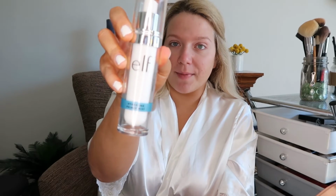Now I'm just gonna go in with my e.l.f. primer. It's the new primer that I just got. I really like it. It's the hydrating mist primer. It's kind of intense when you spray it though, so brace yourself, but it just feels so good. I will usually take a beauty blender and blend that in, so it gets all over, because when it sprays, that's the only complaint I have about it, it kind of just goes all over and I feel like it doesn't evenly prime me.